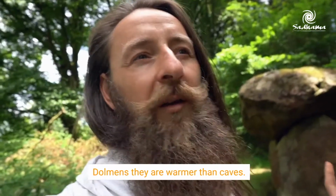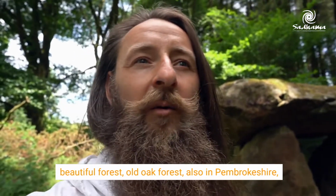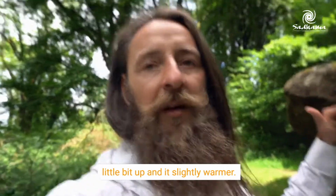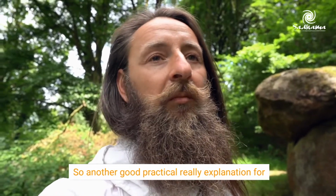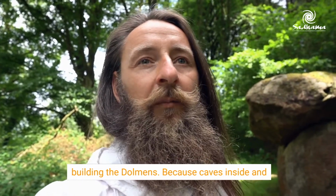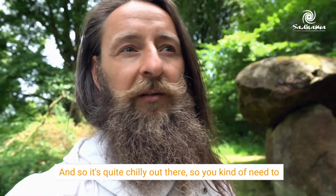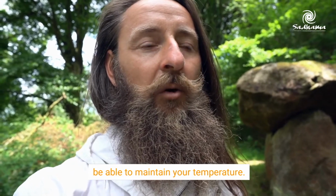And another thing with dolmens, they're warmer than caves. Yesterday we went to another cave, which is in a beautiful old oak forest, also in Pembrokeshire, and it's just cold in a cave. In the dolmens, they're a little bit up and slightly warmer. So that's another good practical explanation for building the dolmens, because caves are almost inside the earth, and they don't get exposed to the sun at all, so it's quite chilly. You need to be able to maintain your temperature.